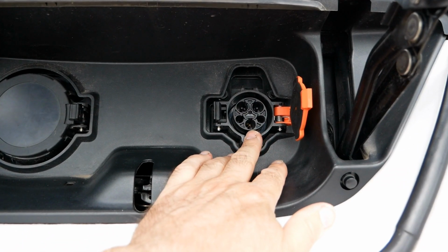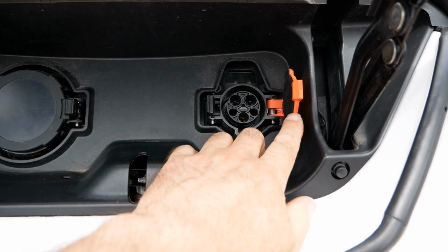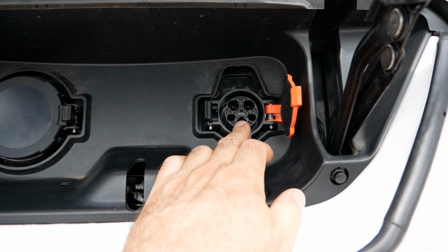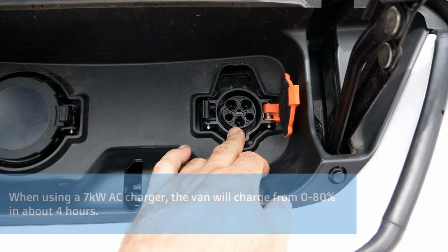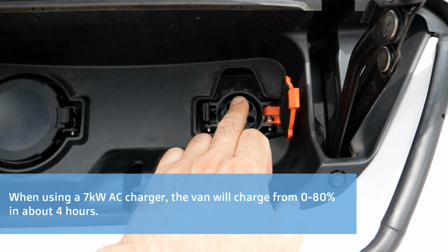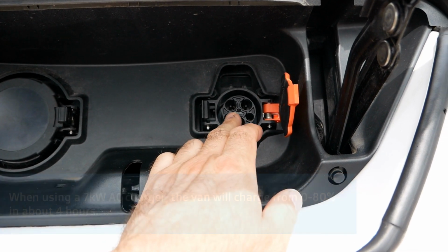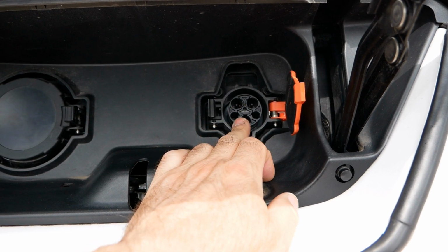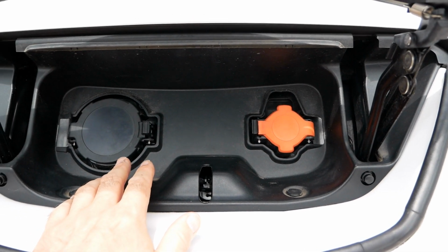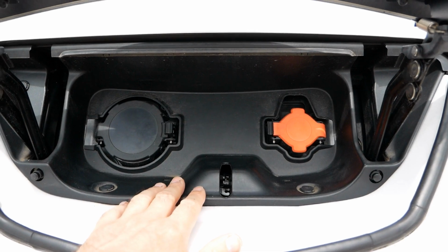And this is what you would use back at base to charge the van overnight. And this has got the upgraded 6.6 kilowatt charger. So as standard, these have a 3.3 kilowatt charger, but the Plus models have this upgraded charger, so you've got quicker charging overnight, but more importantly, if you want to do top-ups throughout the day, it's going to charge quicker. And all the information on charging times and charging rates are on the website.